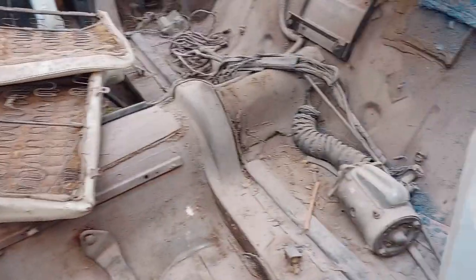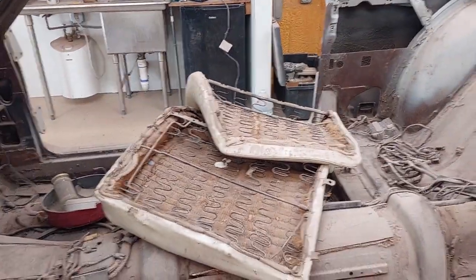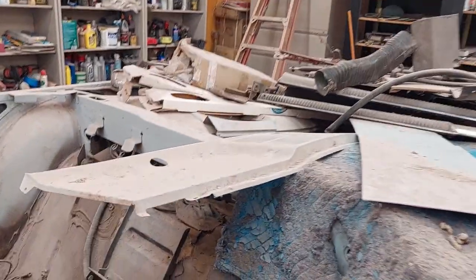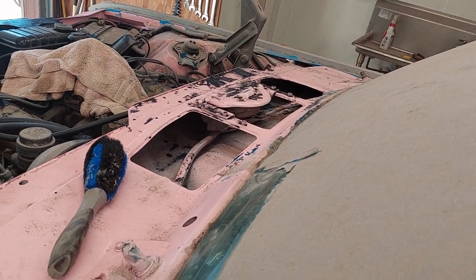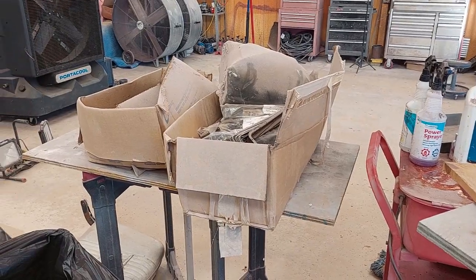But anyway, there's still a whole ton of Bondo dust and everything here, and there's parts and pieces laying around that have been primed. That's the cowl panel for up there. It's been sitting so long, all of my moving blankets that I had over there broke down. So basically what we're doing right now is getting everything out of here, get it organized, get it dusted, and see where we stand.